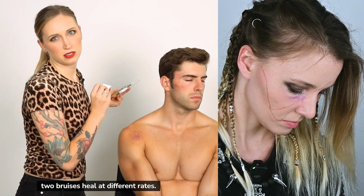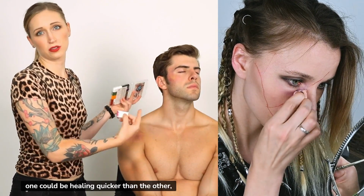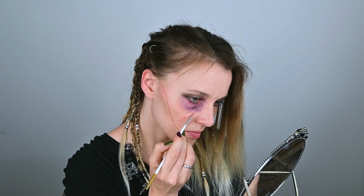Bruises heal at different rates. So even if he was hit at the same time with both of them, one could be healing quicker than the other. So I think I made it a little bit too intense, but I think it's kind of appropriate because it's a very, very severe wound made by a sword, and I think it's still an early stage of healing. Now I'm going to work on my cuts to make them a bit more realistic and like 3D. At least I'll try.